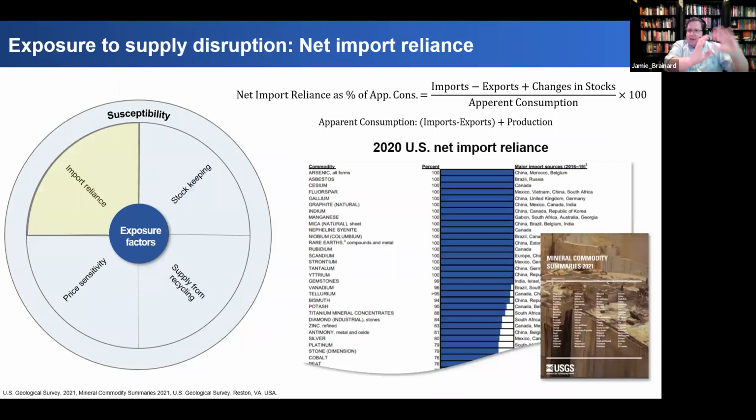Then as we go from the hazard component to the exposure, right? So this is saying, okay, well, if one of those disruptions could happen, will it actually, do we face any risk from it? So this is one of the things that we do every year that's called a net import reliance. And so what this is doing is it's saying, okay, of US consumption of a given commodity, how much was being produced domestically and how much of consumption was being met by imports?